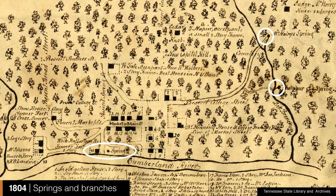That's correct. And it served as a source of water for Fort Nashville. And conveniently, they could divert water into the fort and not have to go outside and expose themselves to attacks. Oh, wow. So they just had some system, like a ditch or something? I assume it was a ditch, and then they had a diverter plate that would put water into the fort.